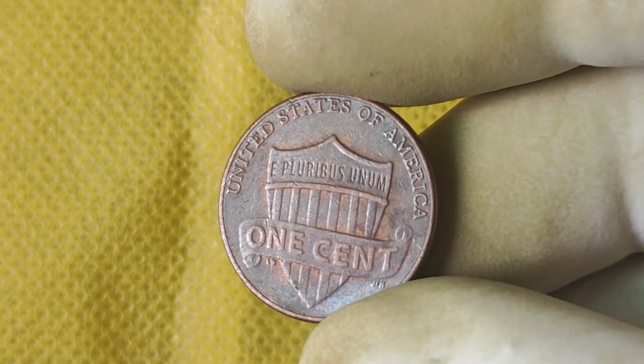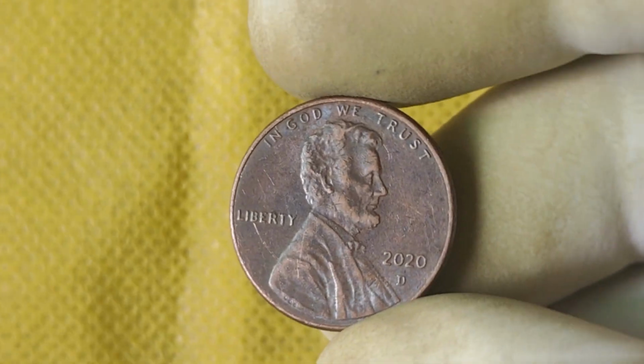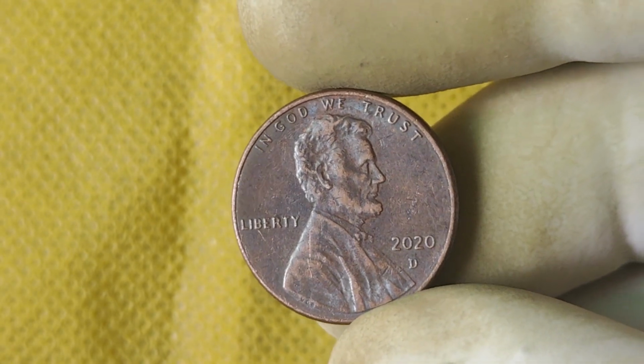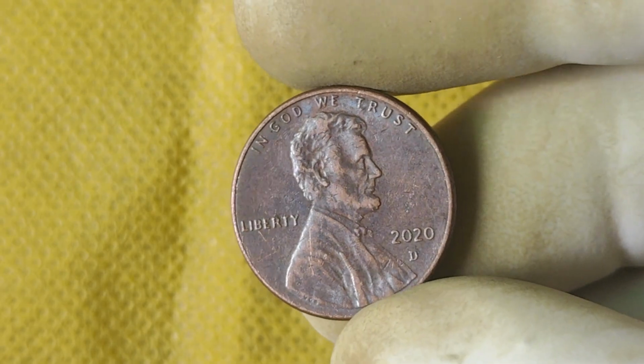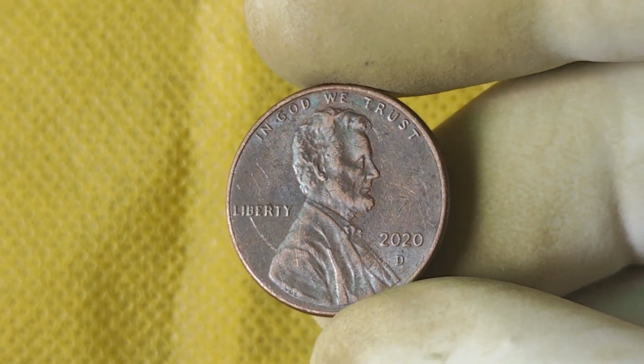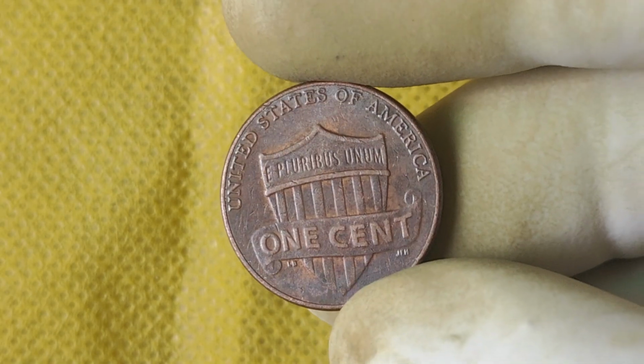This is where it gets interesting. Many collectors are looking for specific types of errors, such as double dies, die cracks, or even coins with unique features. While the 2020 D penny may seem like a regular coin at first glance, it could have some hidden attributes that would make it worth far more than 1 cent.